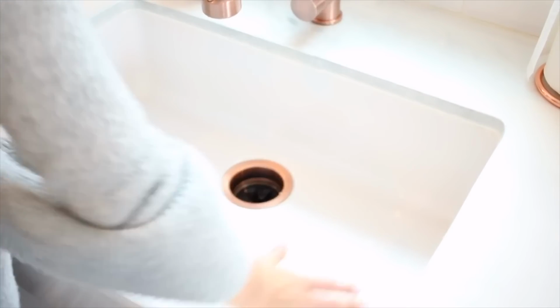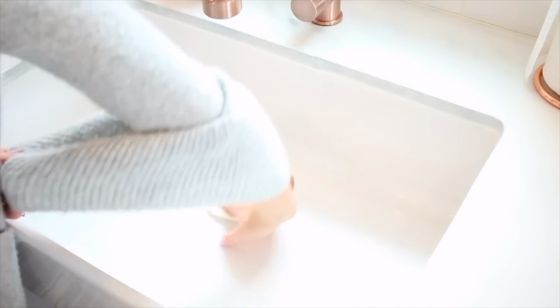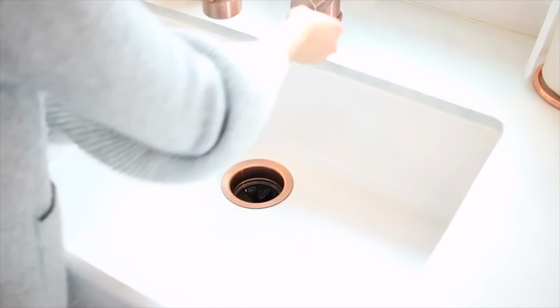And the very last thing I do in the kitchen every day is wipe down the sink so it's completely dry. I feel like this is just one of those small things. It only takes about 30 seconds, and it just really helps to maintain it and keep it shiny and new.